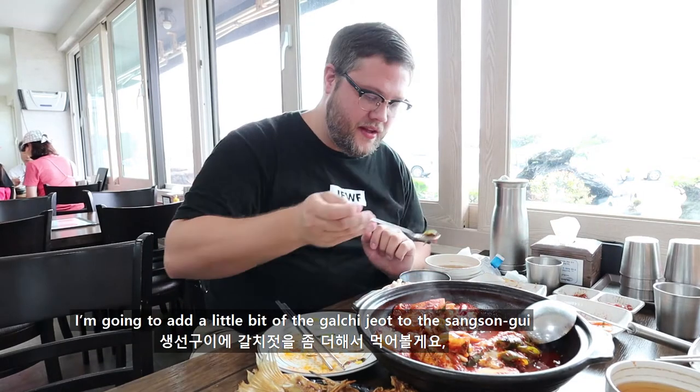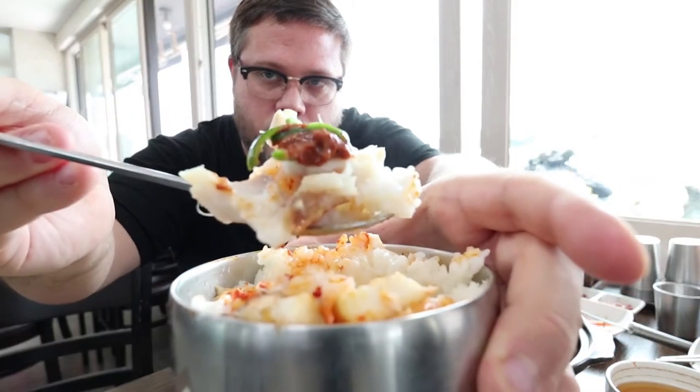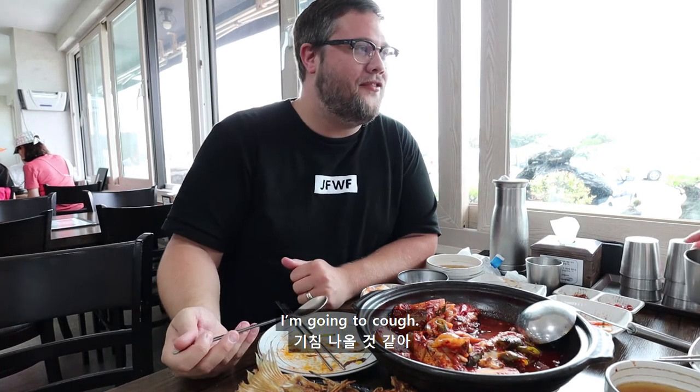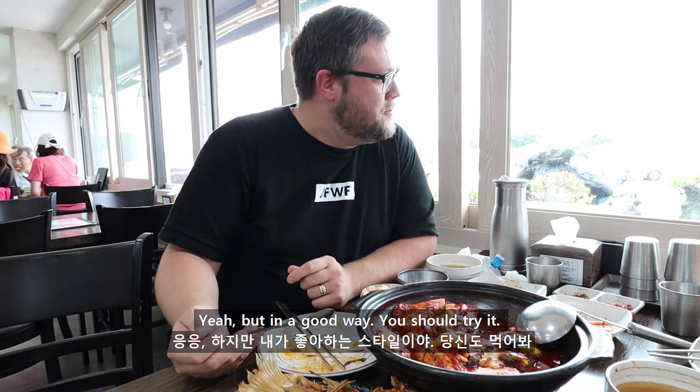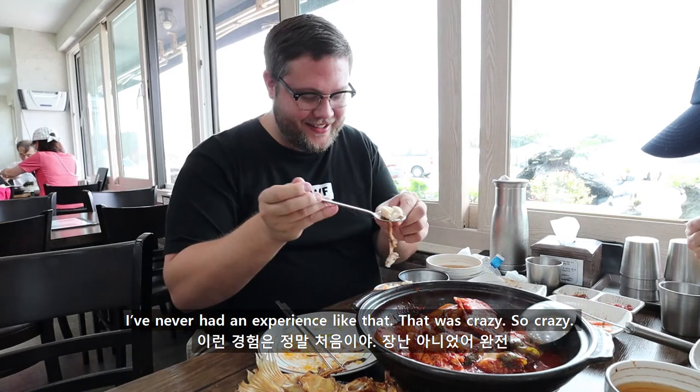Wow. I'm gonna add a little bit of the gachijuk to the sengsonggui, a little bit of rice. Look at this beautiful bite. Wow. Oh, wow, Courtney. That gauchijuk is so strong. I'm gonna cough, but in a good way. You should try it. It's so delicious. There's huge potatoes and radish. Unreal. This is awesome. I've never had an experience like that. That was so crazy.